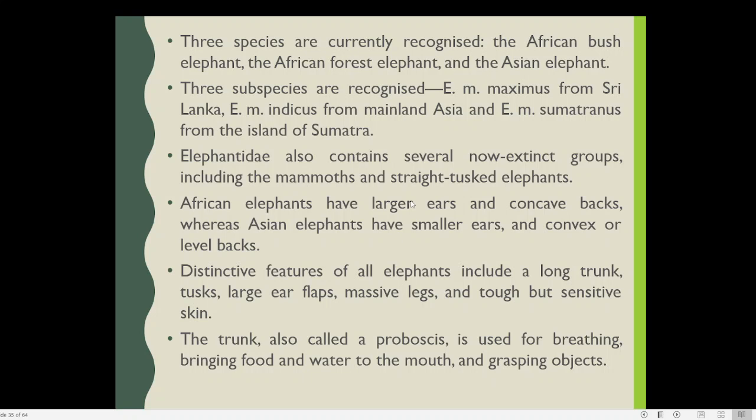Now, Elephantidae also contains several now extinct groups, including the mammoth and the straight-tusked elephant. For example, you might have studied about all these somewhere. Regarding the mammoth also, you have some idea. The mammoths are a group of animals larger than the present-day elephant, an extinct genus of elephant. See here also. So these are the images of mammoth. You can see that they are a very large group of animals. Here you can find a skeleton of a mammoth.